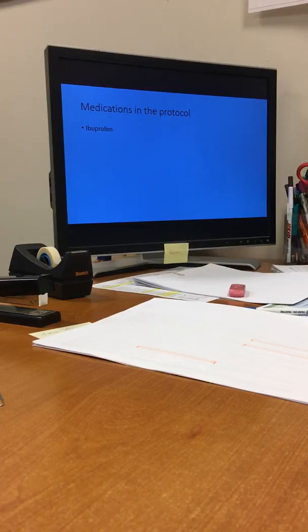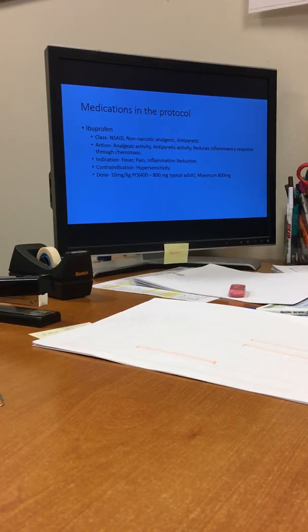Medications in the protocol. First medication in the protocol is ibuprofen. Ibuprofen is an NSAID. It's also antipyretic. It's also a non-narcotic analgesic, which means it reduces pain and also reduces fever. It also reduces inflammatory response through chemotaxis, which is basically a medication response to reduce the swelling chemically. It's indicated in fever, pain, and inflammation reduction.